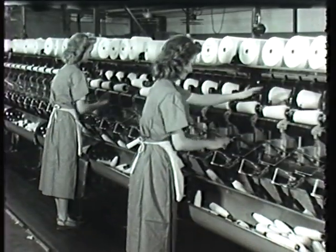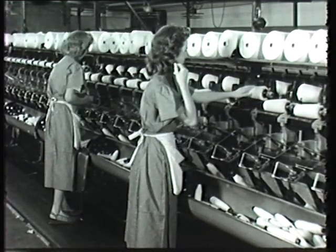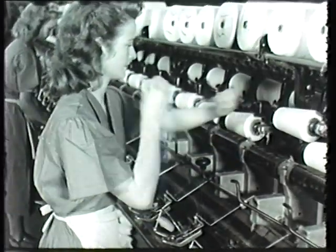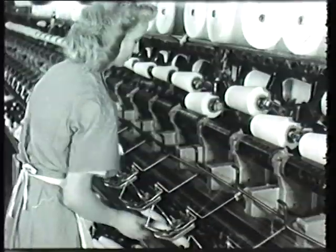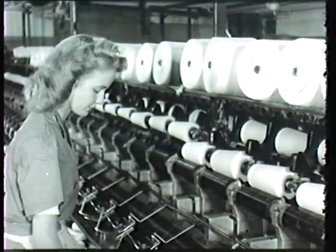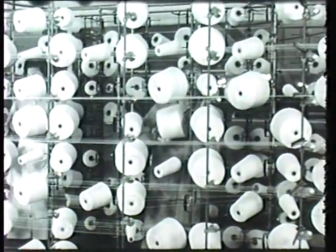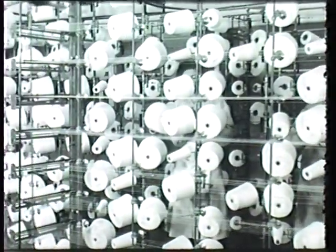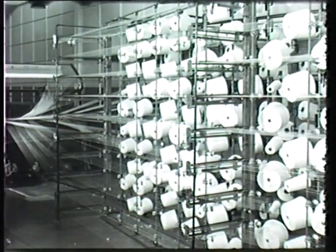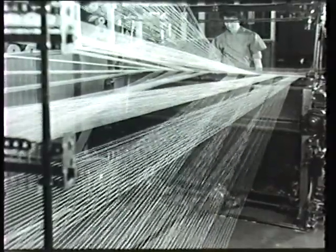Yarn intended for the weft or cross threads of the cloth is left on small bobbins, which fit direct into the shuttle of the loom. The yarn for the warp or length of the cloth is wound onto large cones. Each cone holds 30 times the length of yarn on the small spinning bobbin. Here the warp threads are wound from the cones onto the warper's beam. The warper's beam holds up to 500 separate threads, each more than 10,000 yards long.